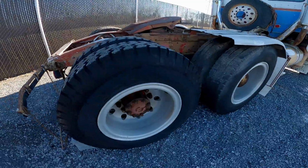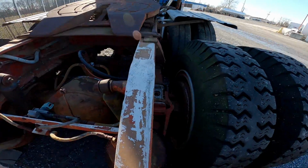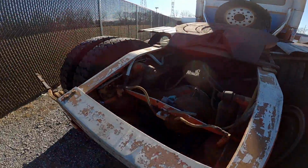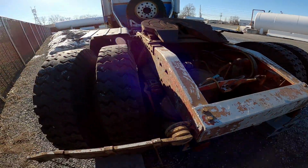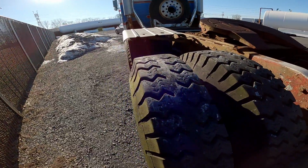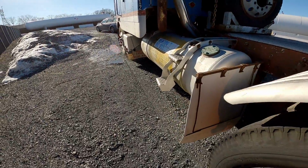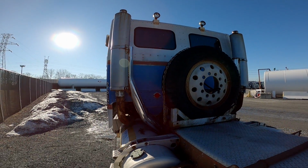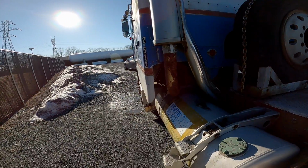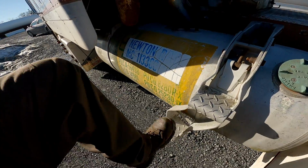See, we got all the Alcoas, air leaf. It is like actually all 8 Alcoas too out back here. Aluminum frame, aluminum cross member, 355 rears on tall 1022 rubber. I love that spare. The spare is cool looking. Load lights are factory. Got these funky, I've never seen steps like this before either. They're pretty cool.